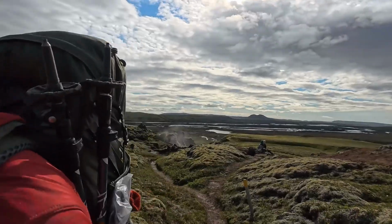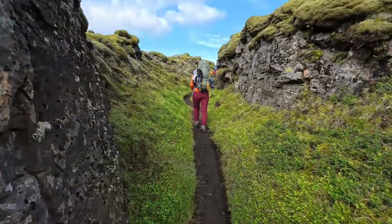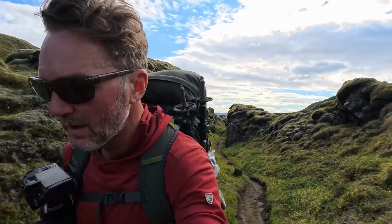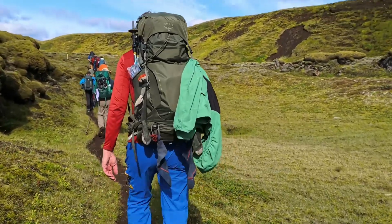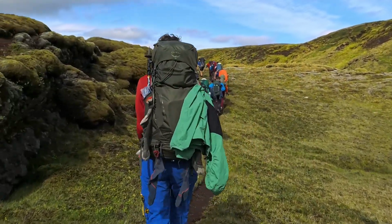Shoulders are a little sore today. We would hang our wet clothes outside of our packs and they dry over time. Perfect. Thanks for the camera work, Tam.